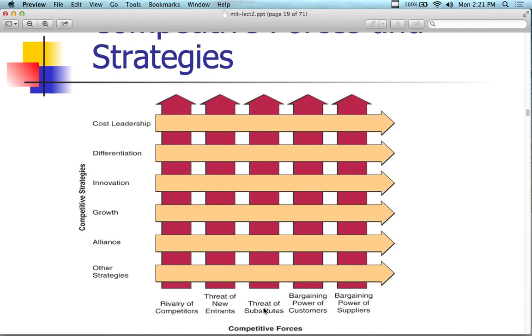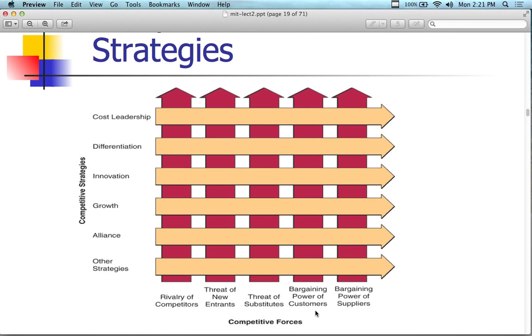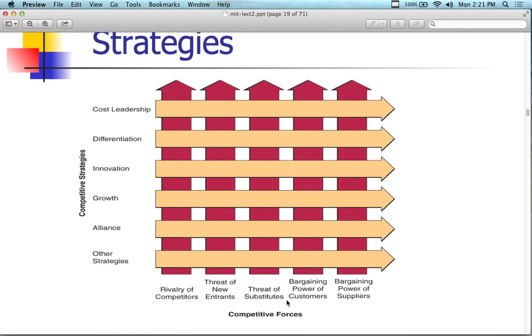These are the forces. These exist whether you're in business or not. These are the driving competitive forces from Porter's model. And if you Google his name, you'll see hundreds of pages on his model. It's used a lot in a lot of different scenarios. The stuff over here, the competitive strategies, this is the stuff you can do as a manager. This is your job, to control this.